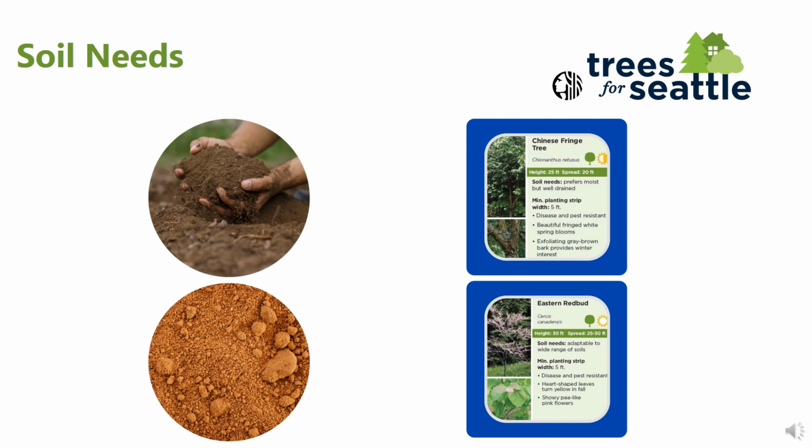Yet another factor to consider is your soil. If you have sandy, well-draining soil, choose a tree that does well in that environment. If you have clay soil, be sure to plant a tree that will be successful in that soil type.